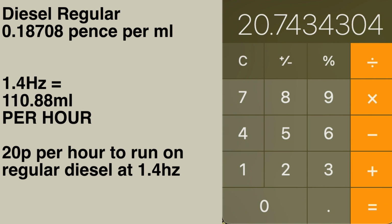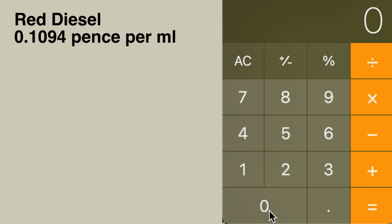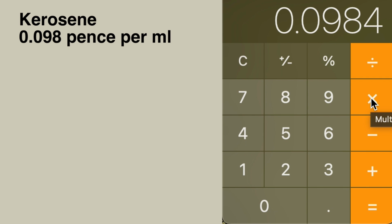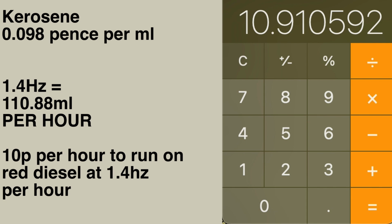20 pence per hour to run on regular diesel at 1.4 Hertz. Now same thing with red diesel. Pence per millilitre times by the usage per hour comes out around 12 pence an hour. Then lastly, same again with kerosene. Price per millilitre times by the usage, and that gives us around 10p an hour.